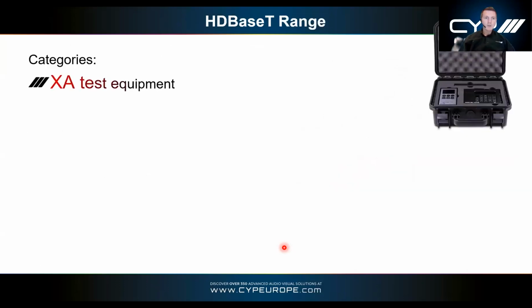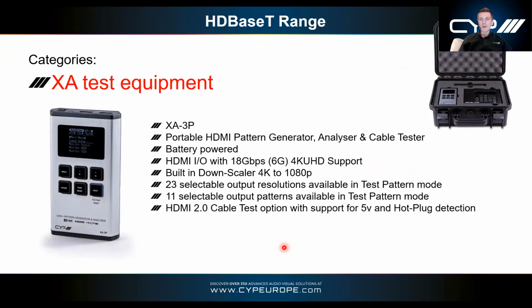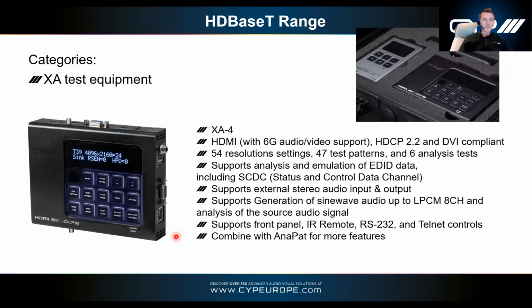I will just touch on, we do have as well, anybody that's out on site, obviously do feel free to contact us about our test equipment, using as pattern generators, signal analyzers, or this portable unit here. You can use it for testing your cables, make sure they can pass 4K. You then got the bigger brother, which is the XA4. If you're doing more advanced testing, again, you want to look at input coming in or test signals going out. And again, these are available with that lovely flight case that you see there, and above Kev's head on the left-hand side, over Kev's left shoulder.